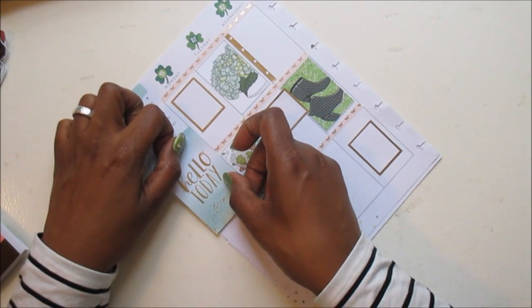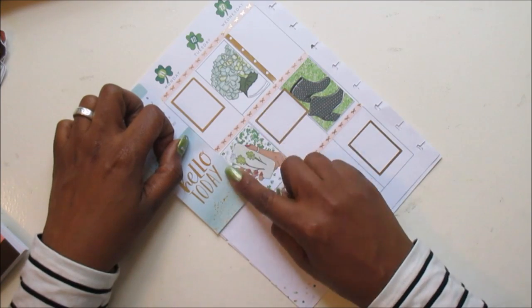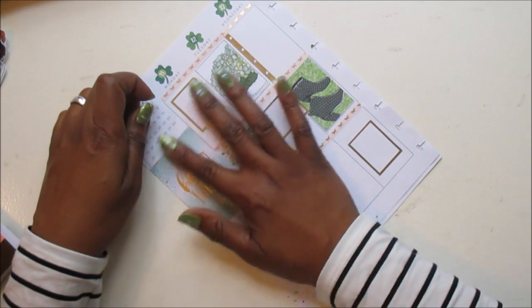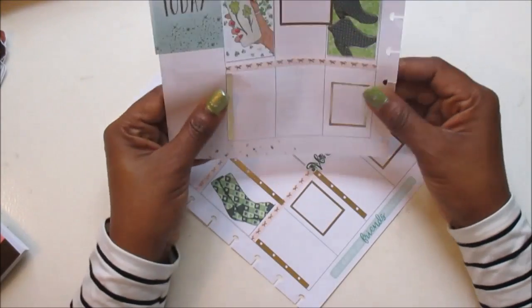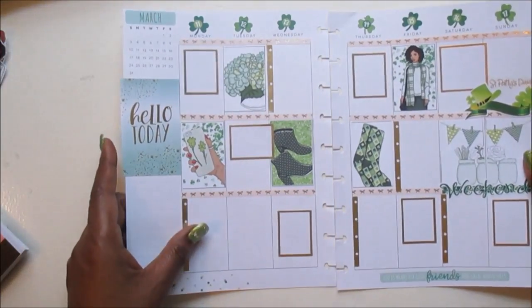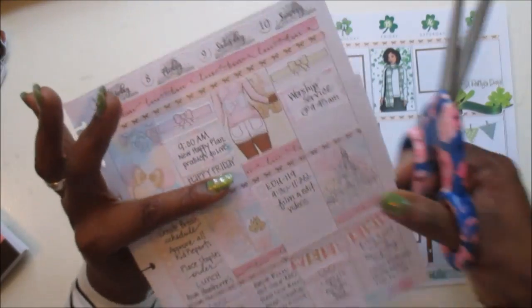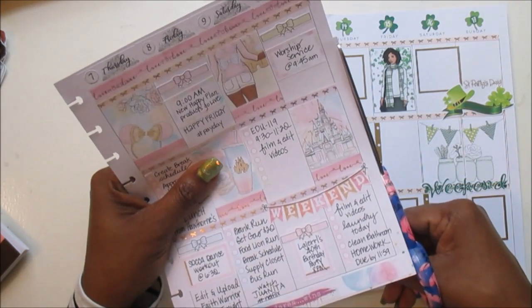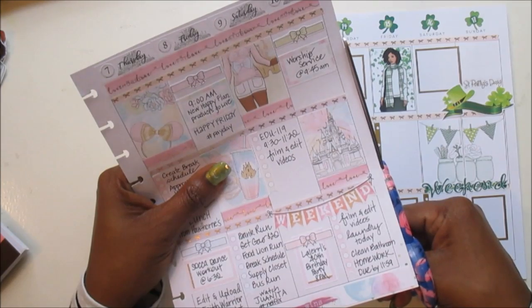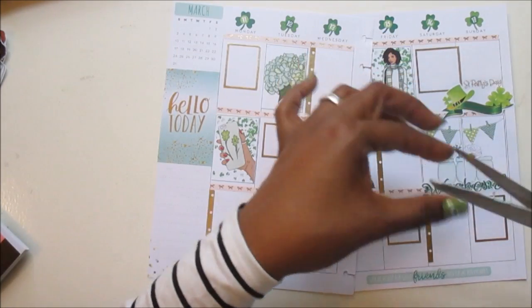I'm just going to cover up that little green box and just try to line this up. And then whatever is over the edge, I'll just cut it off. Let me see what I think about that. Yeah, I like it. Okay, so I'm just going to cut this little edge and pray that I don't cut my planner. There we go. All right, that's cute.